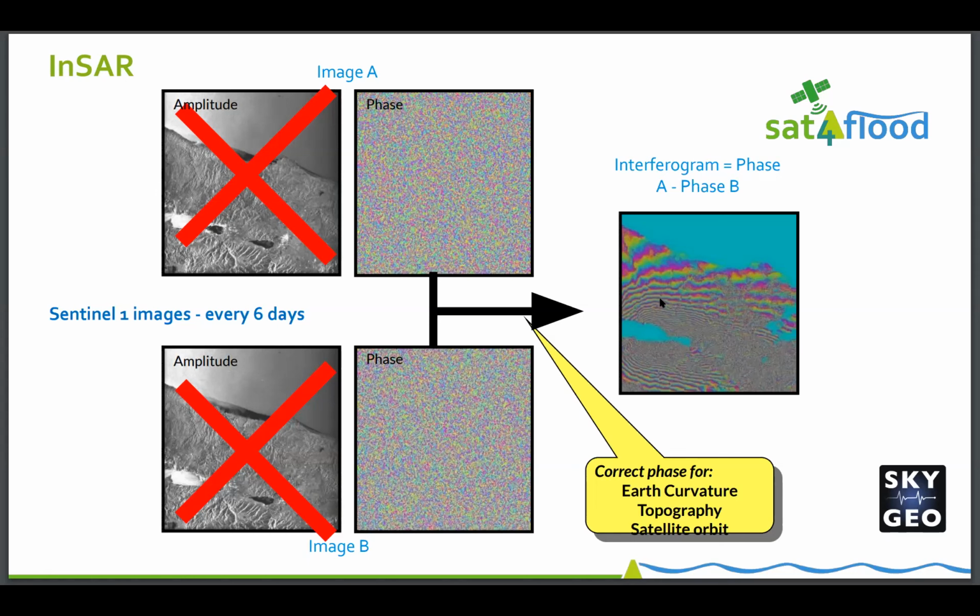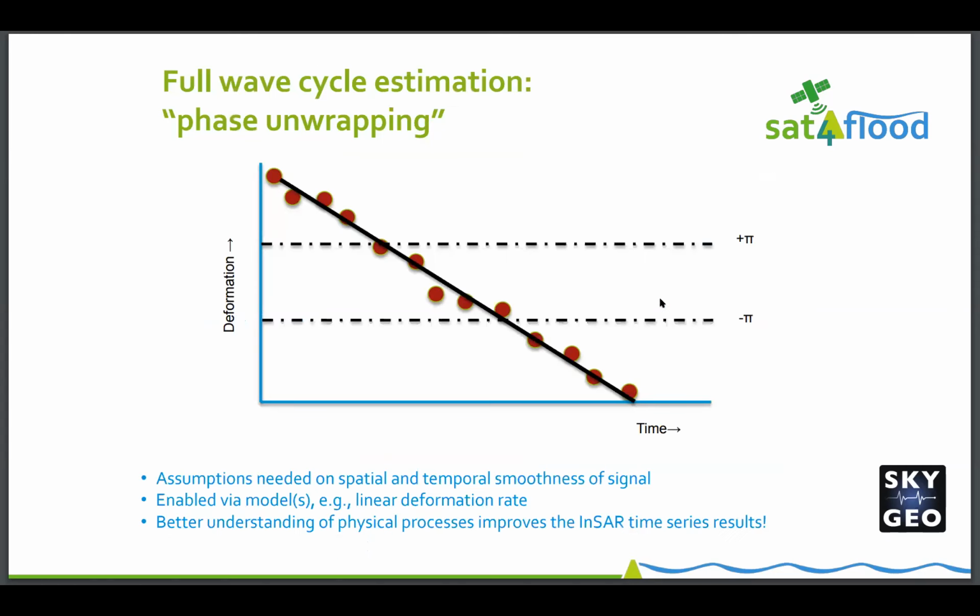And this is how we get into, if we go to the next slide, please, something which we call a full wave cycle estimation. We do the phase unwrapping. This is where our specialization is. So there's a lot of assumptions, and most of all, the more we know about the situation on the ground, what's going on, the better able we are to do this.